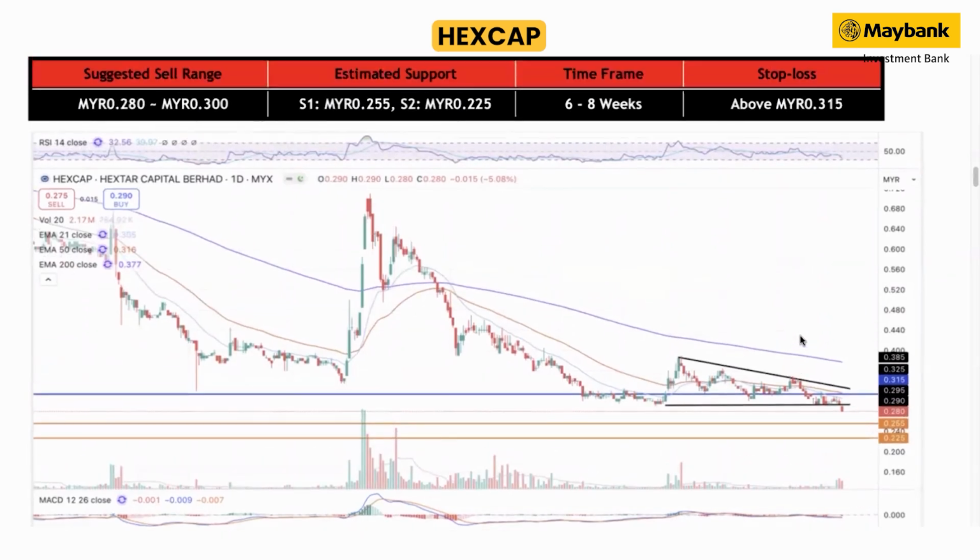So the next support level that we are aiming for is at 0.255. And we believe that as long as price does not break above 0.315, any rebound could be a false breakout. So watch out for that. Price needs to at least break above the 21-day EMA or the 50-day EMA, but now it would be the 21-day EMA since it's the closest one, to regain strength.